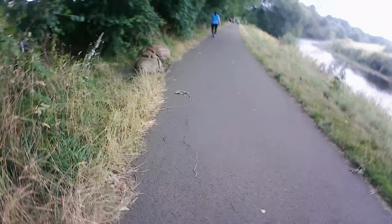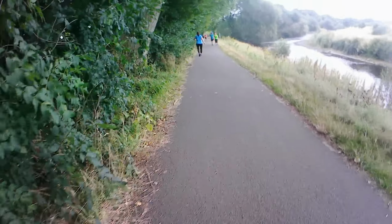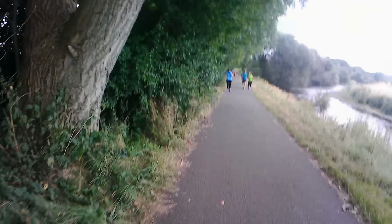More glances at the watch at this point. I've not had any food at this point as well, so I was running starved. I'm just waiting to get through to the finish line and have some breakfast. But overall, we completed the course yesterday in 36 and a half minutes.